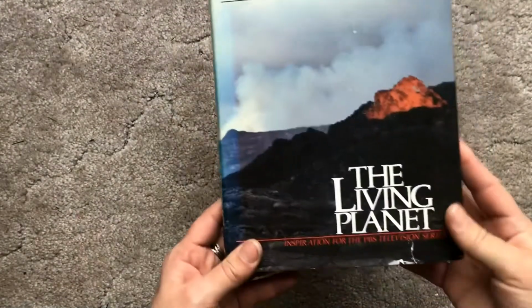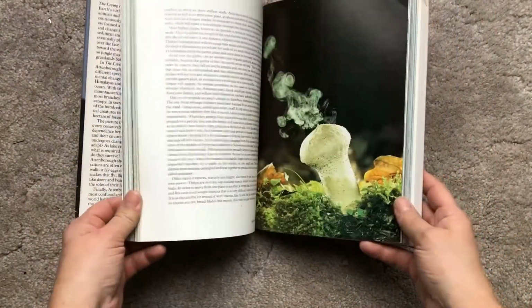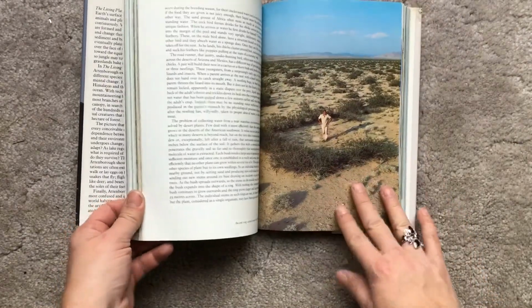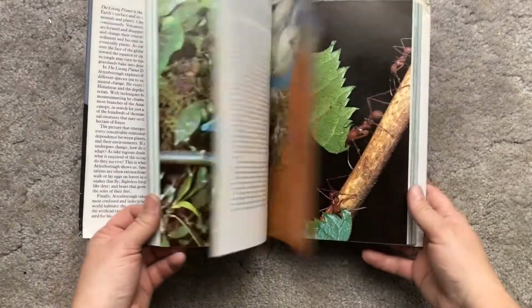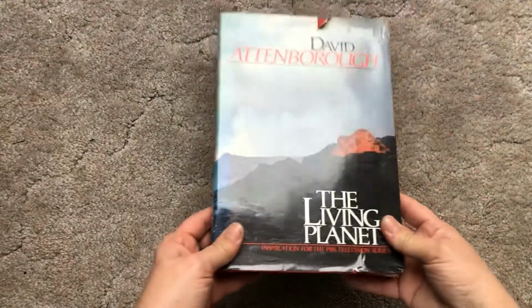And we've got stuff like this, The Living Planet. Again, there are some very cool pictures in here, but I don't know if they're cool enough for me to keep in my journal. Maybe, but again, it's a really good condition book, and hopefully somebody else will make use of it. So I'm going to donate it.